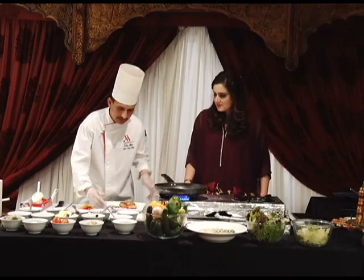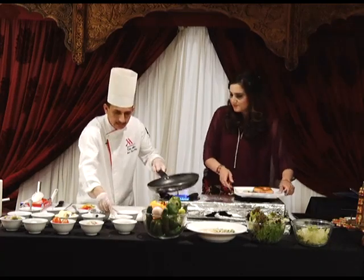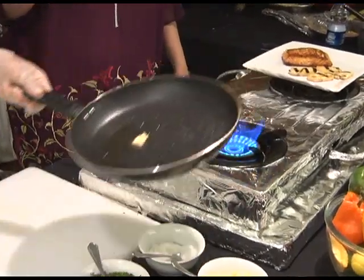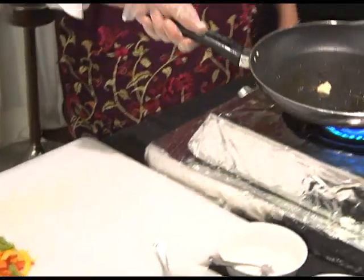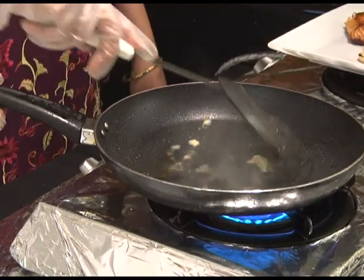Now the colored capsicum. I'll saute the capsicum. Add in a little bit of garlic paste. Garlic paste. Olive oil. Olive oil. And the capsicum, a little bit brown. Okay.